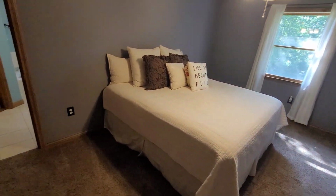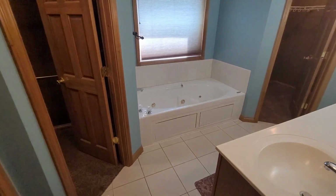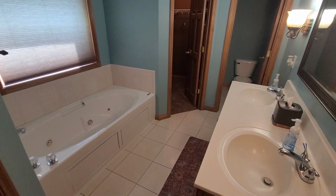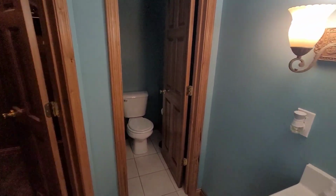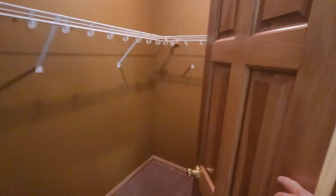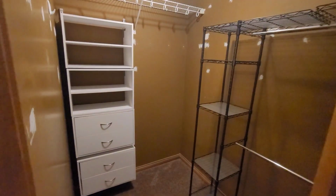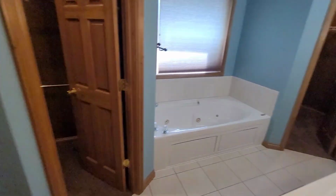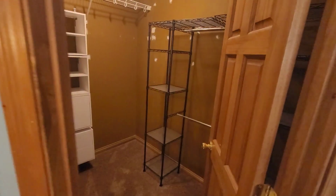I don't see the size of that listed on the sheet here. But off the master is a nice size en suite. So we got a separate room for the water closet there, and I like this. It does have hers and hers closets. So we have one walk-in closet here, separated with a jet tub, and then another closet here. So completely separated closets, and then there's a walk-in little closet or a room here also for the shower, and everything has doors on it, so it's lots of doors. But again, it has completely separate hers and hers closets, so that's nice.